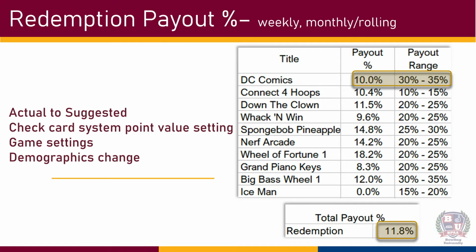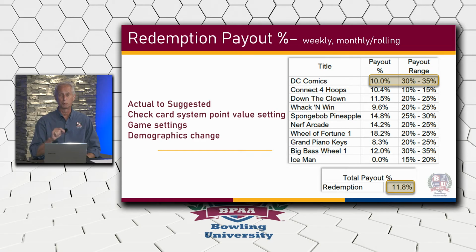Now, while that may look great on your bottom line, you're saying, oh, I'm only paying out 10%, it does not enhance the play experience. Remember, people have to win if they're going to continue to play your games. So what caused that is what you have to figure out, okay? Is it your point value setting? If you've gone in and set a half a penny a point, but then you didn't up your payouts, you're going to get something like this.